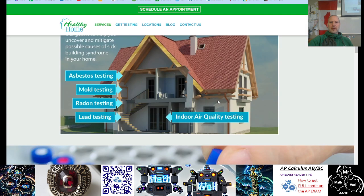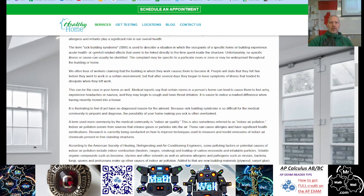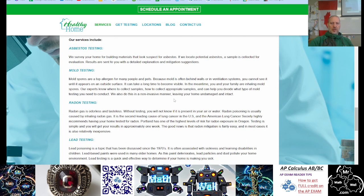So is your home sick? There's the diagram image that I showed you. And so they explain what sick building syndrome is, abbreviated SBS, and so on and so on. We're going to watch a video on this here real quick, but these are the home testing services that they do, asbestos testing. So they'll survey your home building materials, look for asbestos and so on.